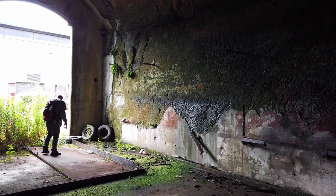It's mad the way that door's like that. Looks like it's just fell inwards, hasn't it? Yeah? It's weird. Like, has someone rammed it or has it just fell in? Yeah.